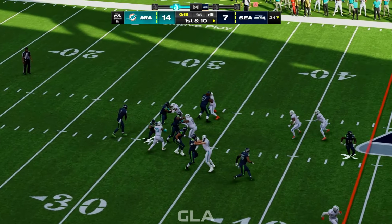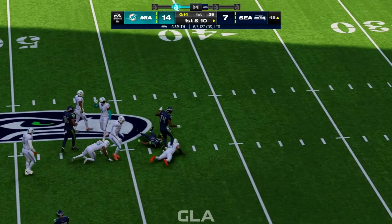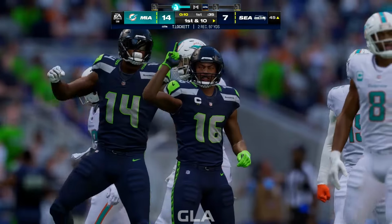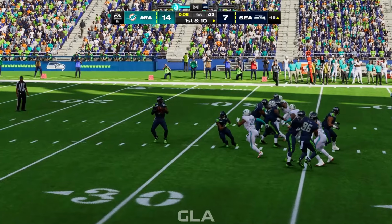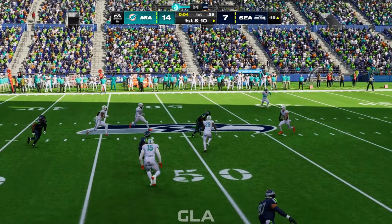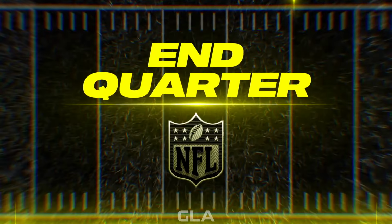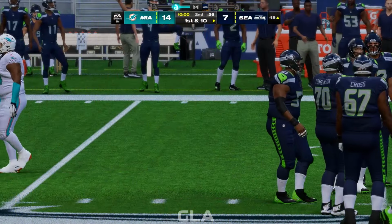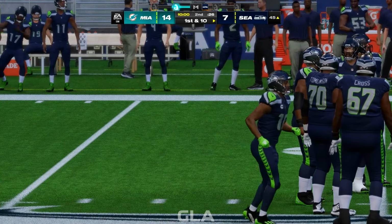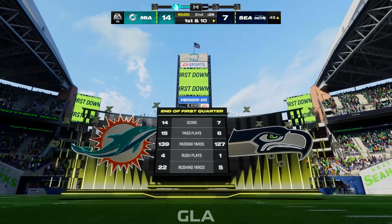Now a play fake, and it's Smith. He's going to get this complete here to Lockett. And out across midfield, down to the 45. A good pickup there, 21 yards. Through one corner, 14-7, our score.